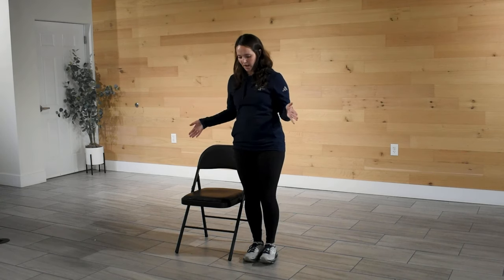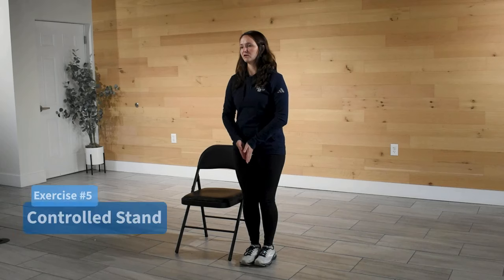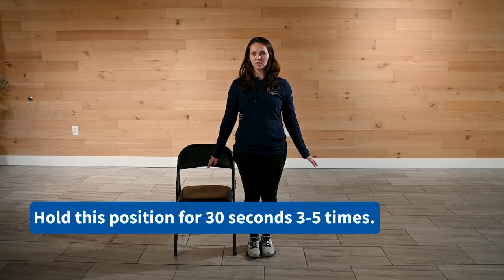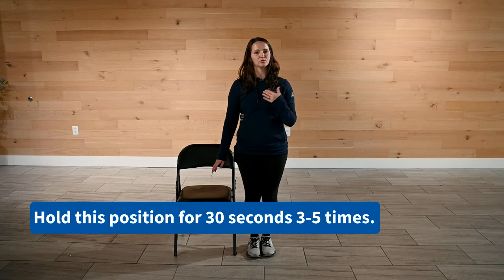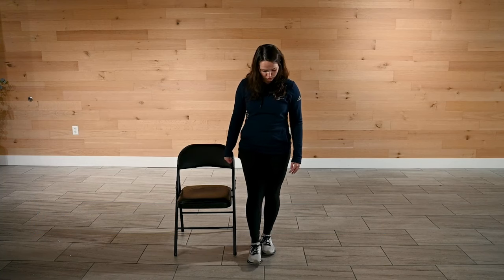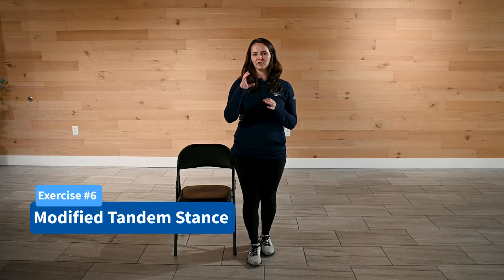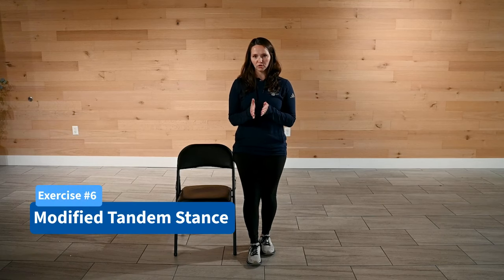So you can begin by having your feet be as close together as possible in narrow base stance, and being able to just keep ourselves steady, knees unlocked, and we can work through a 30-second hold for a number of repetitions, maybe 3 to 5 sets. If this doesn't feel like a good enough challenge, you would bring your feet into a modified tandem, which means we have one foot a half foot length in front of the other, still close together, and working through eyes open or eyes closed in this position.